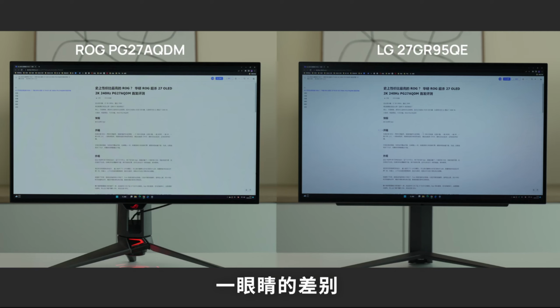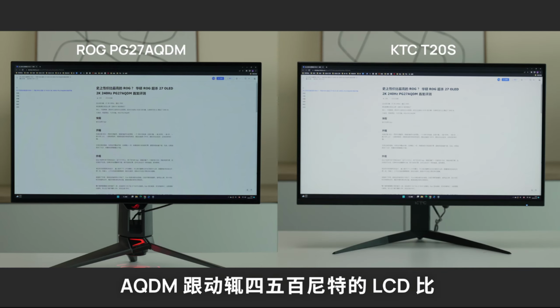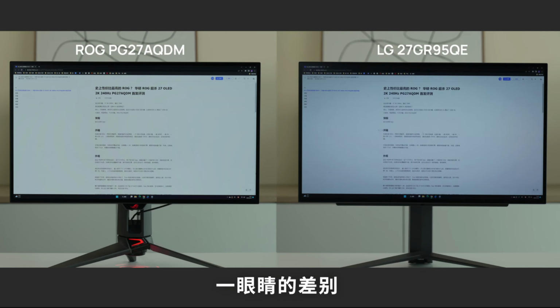Here with an image like web browsing, you can see here clearly, with an almost 100% white window, the Asus takes the win and really looks drastic versus the LG. But if we move on to another monitor, LCD based, look at that. Still, OLED is no match. But at least from these pictures, it is a big improvement over the LG.